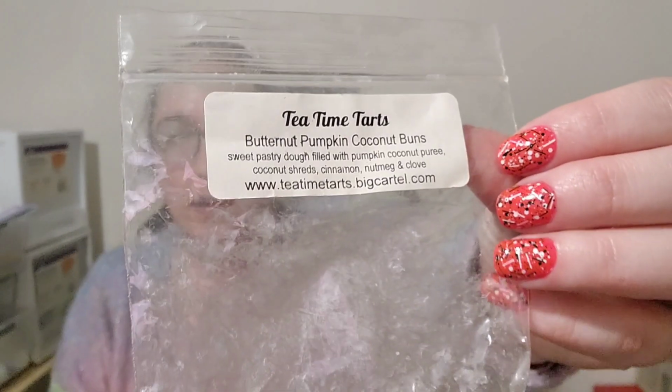Tea Time Tarts, Butternut Pumpkin Coconut Buns. So this one is sweet pastry dough filled with pumpkin, coconut puree, coconut shreds, cinnamon, nutmeg and clove. I put this on. I don't remember it doing much, to be honest. I put it on up here this morning. Granted, I didn't come back much, but I know I was hovering around. Came in a couple of times. Didn't really smell much from it.